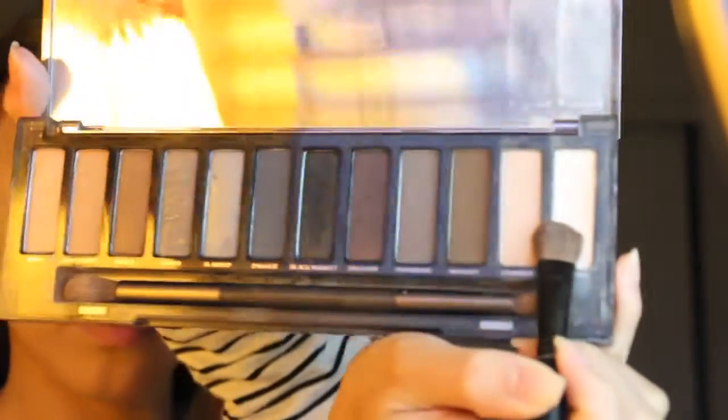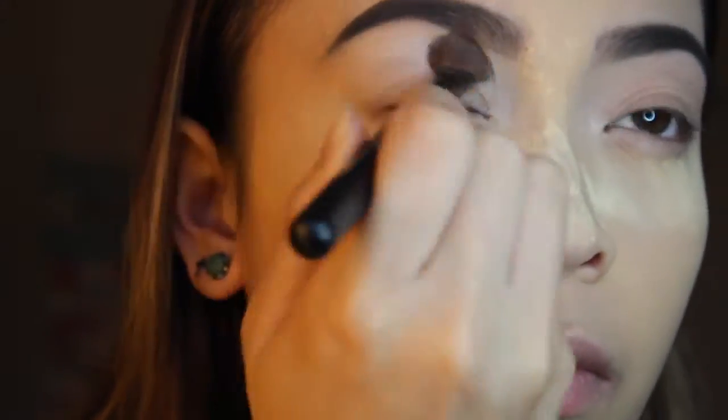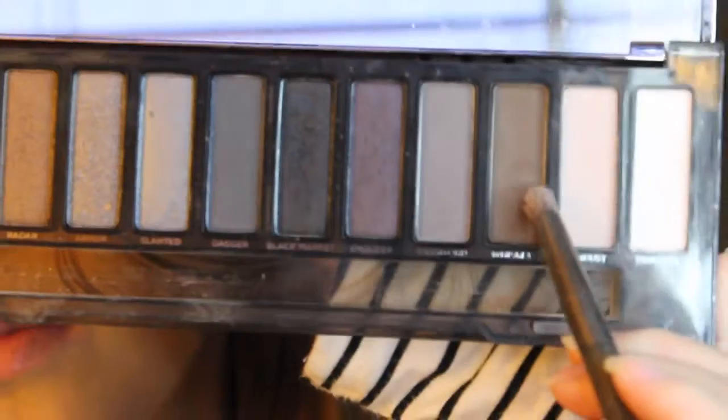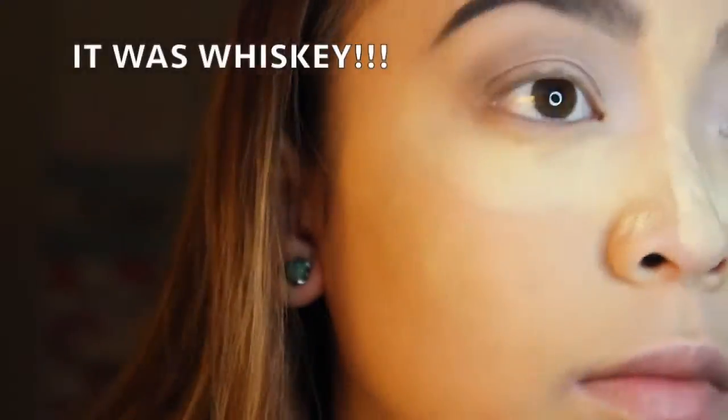Then after that, I'm gonna take my Naked Smoky palette and I'm gonna screw up. Yep, you screwed up, Sydney. And then I'm gonna put that all over my lid and up to my brow bone. That color, I believe it's 13. It's not 13, and I'm so sorry. And then I'm gonna take my Anastasia contour kit and take that cool tone color into my crease. And then I'm gonna go back into the Smoky palette and take Blackout, I think, and put that in the outer corner of my eye.